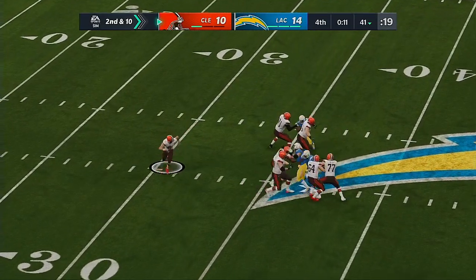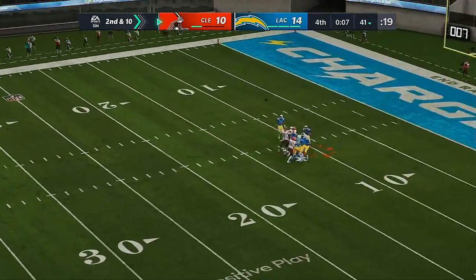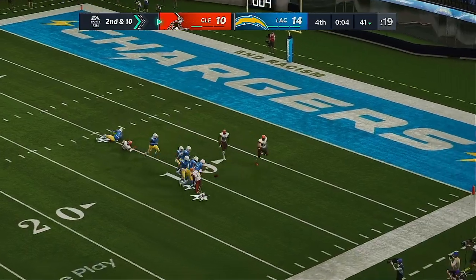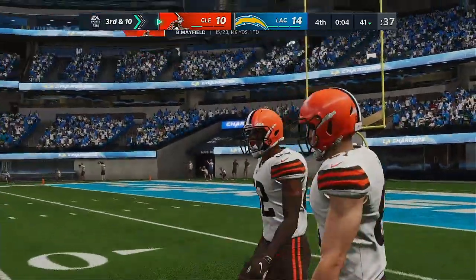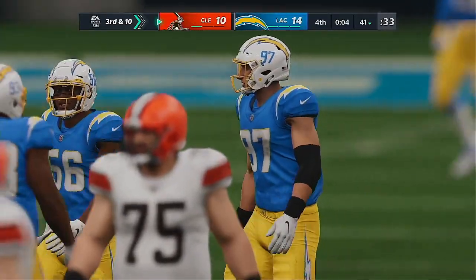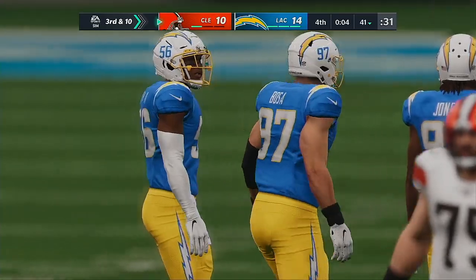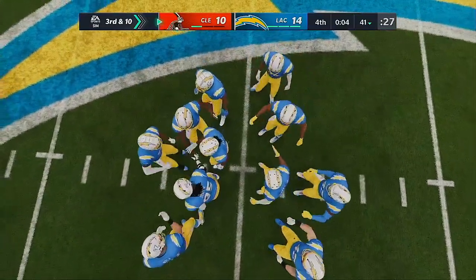Here's Mayfield. Now a desperation throw deep downfield. And that will be incomplete. Four ticks left here on the clock. He was looking for Odell Beckham that time. And now it's third down. Third down and 10 yards to go.